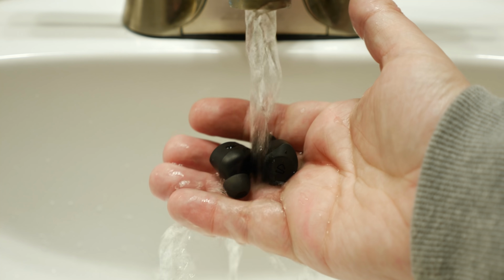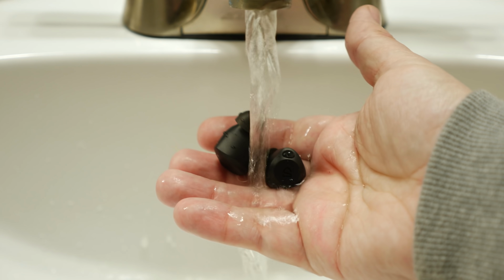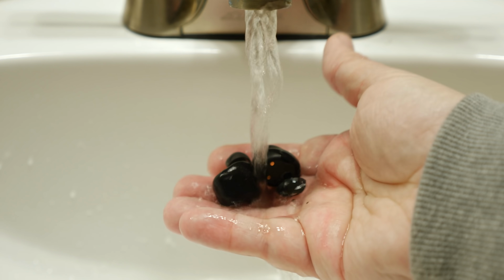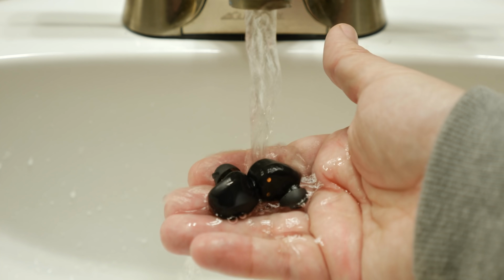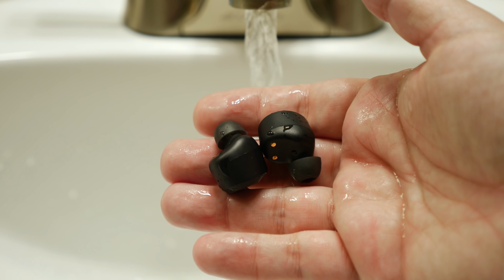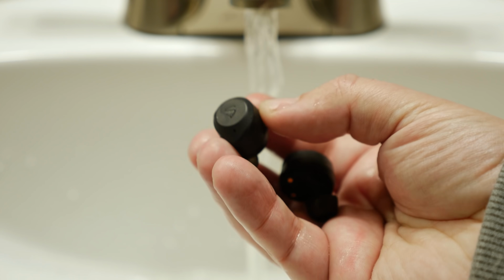Now, as far as using these outdoors, they almost come in completely waterproof. They do come in rated at IPX6, which easily makes this a pair that you can use in a lot of different situations and not have to worry. But again, this is just not one of those you want to submerge into water.